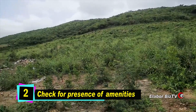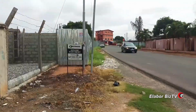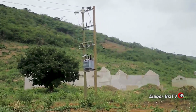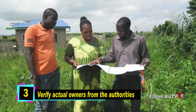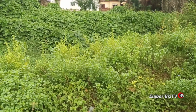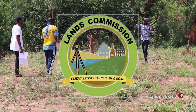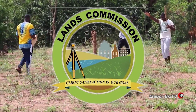2. Check for the presence of social amenities. Presence of major necessary social amenities like good road network, electricity, and potable water come in handy and must therefore be checked for availability. 3. Verify actual owners from the authorities. The buyer would also have to check with the Lands Commission to ascertain whether the land in question has already been registered in another buyer's name or has already been sold out. In the event that the land title has already been registered, refrain from buying it.